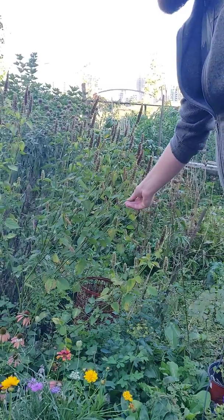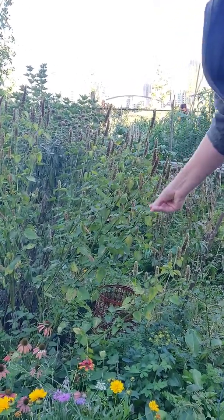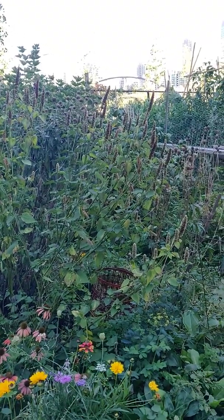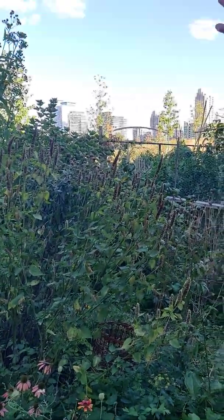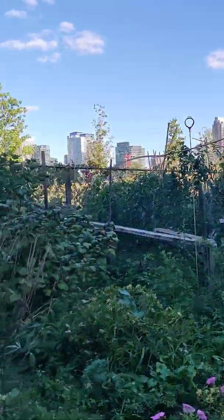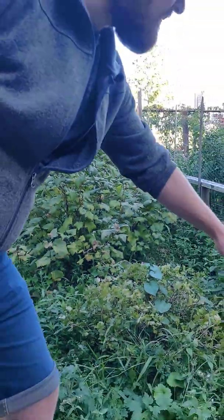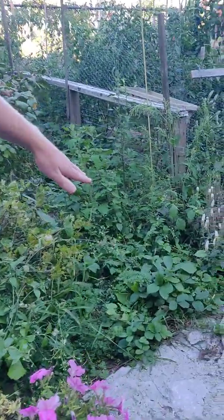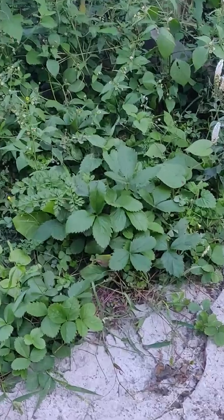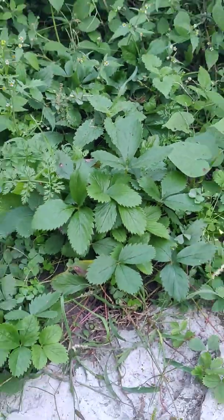Of course, here we have the Korean mint, relative of our purple and yellow giant hyssopes. There's some monarda back there, highbush cranberry and currants, which are edible native plants. And finally, we've just put in a few wild strawberries down here, which are another great native ground cover that are edible as well.